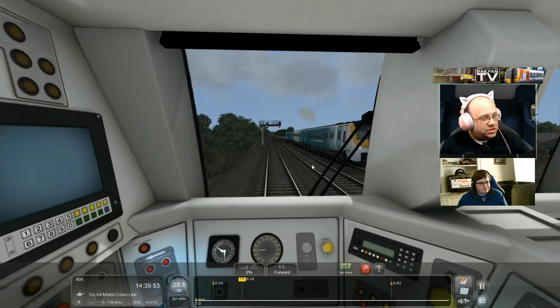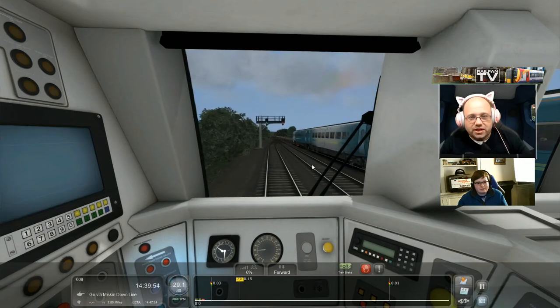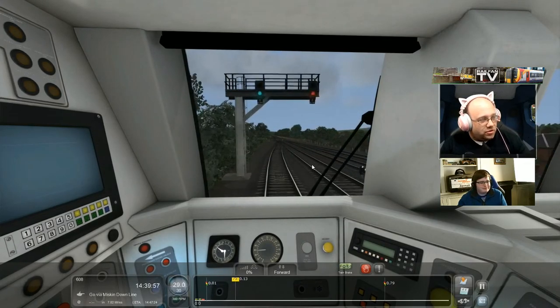Andrew Booth says, "I live in Bridgend. Can you give a wave, everybody, when we get to Bridgend?" Let's give Mr. Booth a quick wave.